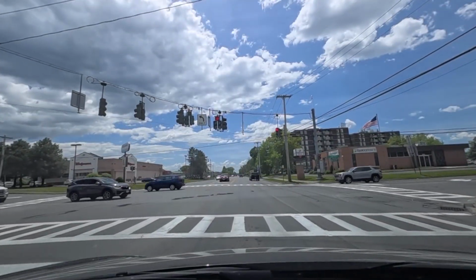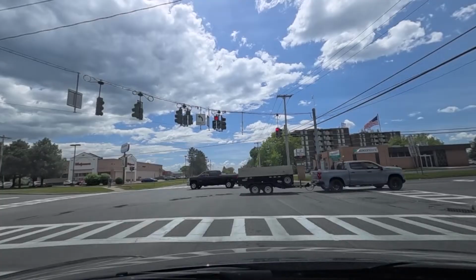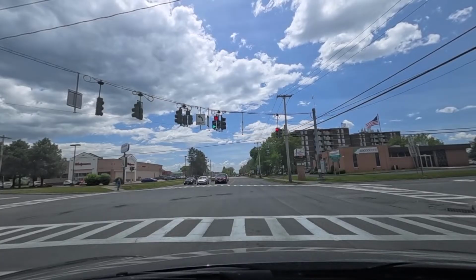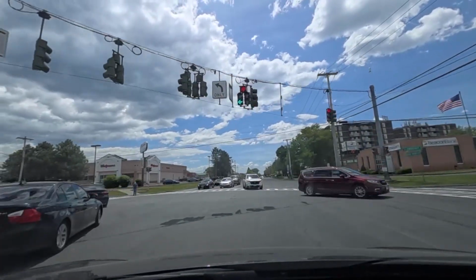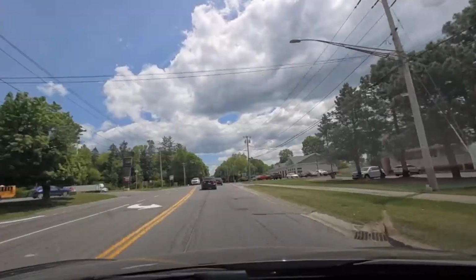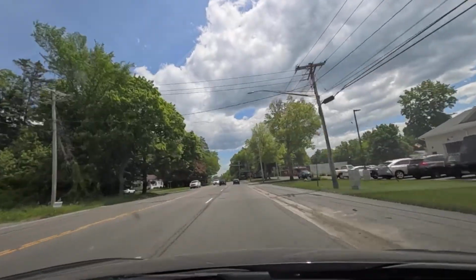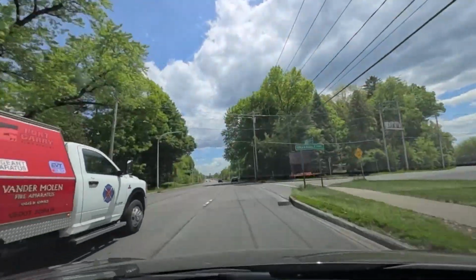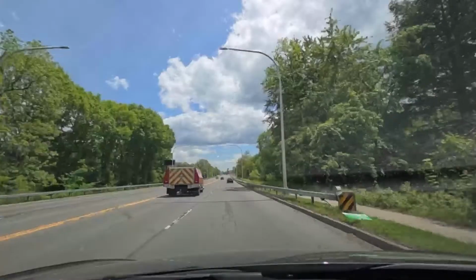Now turn left onto East Chestnut Street. Turn left onto East Chestnut. I screwed myself on that one. We'll see maybe if I can pull it off here. I did. I miraculously pulled that one off. I got a guy in a truck behind me though that is not liking my maneuver. I don't know what he's doing.